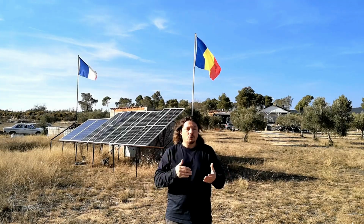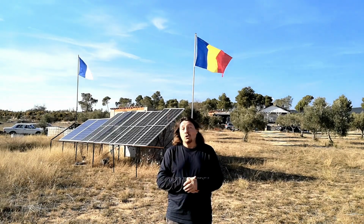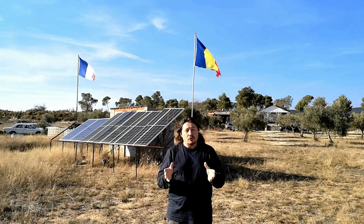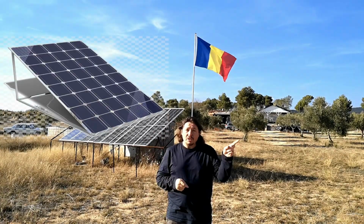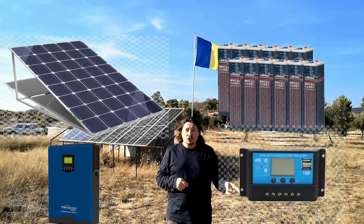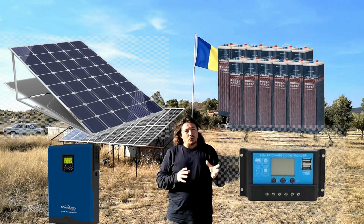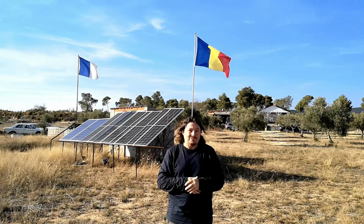Okay, so now let's go through the stuff we will need. If, like me, you want your independence, like I've had for the past 15 years nearly, you will need four things for your house to run. You will need solar panels, you will need batteries, you will need an inverter, and you will need a solar charger. Let me now go into details and explain how they work and how many you need.